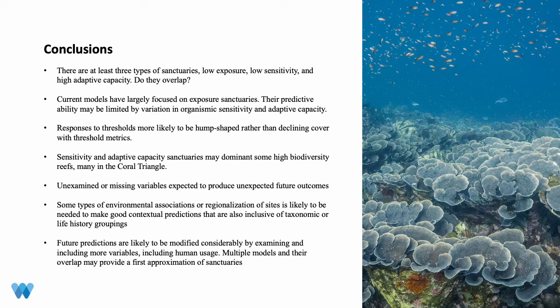We have emphasized exposure sanctuaries, and yet we haven't tested very well, in my opinion, the consequences of these exposure models on coral cover. And in many cases, as I argued, the responses may not be the expected declining coral cover with increasing cumulative exposure, but it exists within a chronic and acute framework where the responses depend on the historical exposure and then the adaptive capacity or resistance of the organisms that are being exposed to chronic and acute stress.